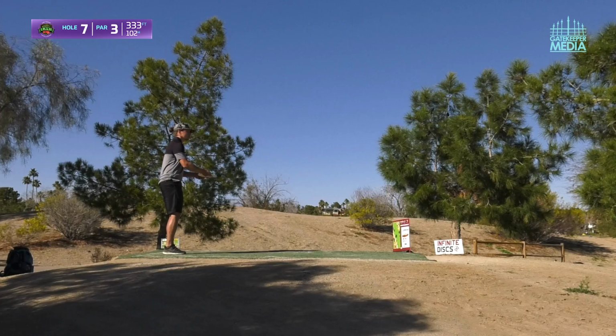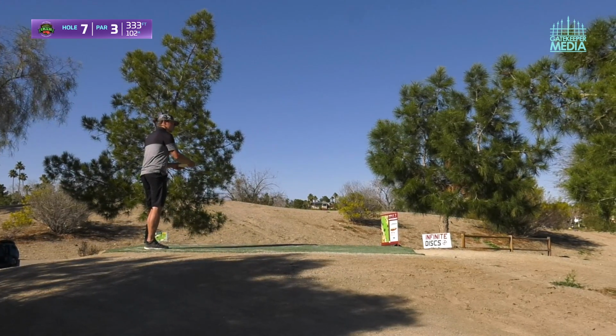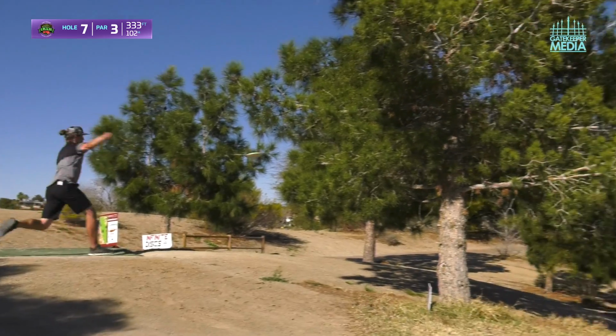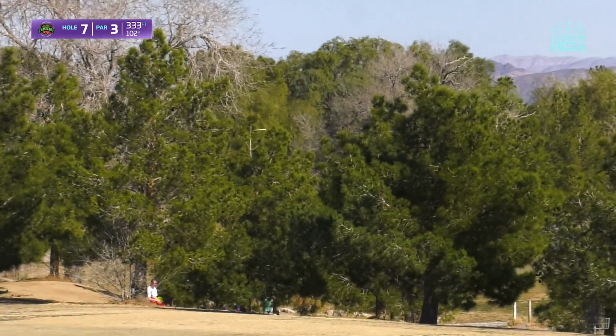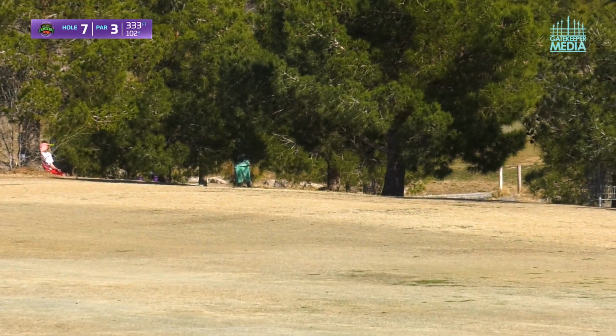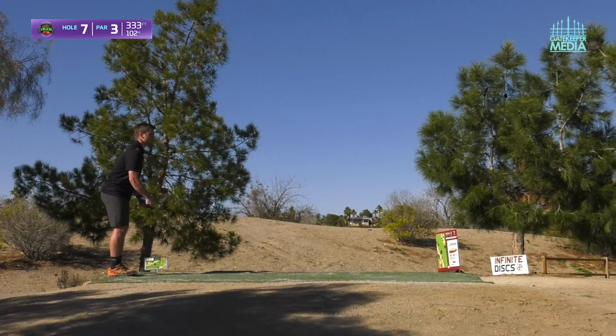I think this is the smartest play if you're the righty backhand player. The wind was blowing against us from left to right, and so anything you throw out there with stability is going to get held. So if you get really aggressive and exactly just like that, it gets held out, boom, you should be looking dead at the basket.